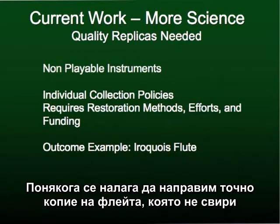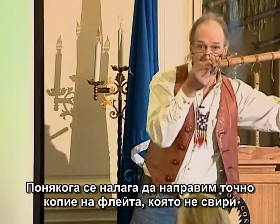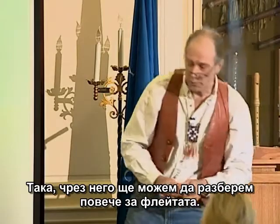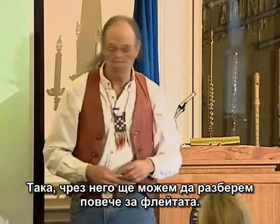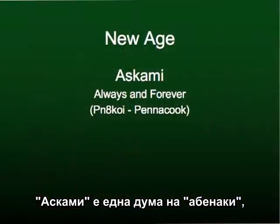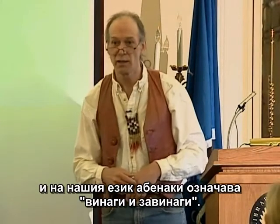Some of the things that we need to do is make replicas. For example, this flute will never play. So if we make a replica of it, we'll have a better understanding of it. And Askame is an Abenaki word, and that's our language. The root is Abenaki, and it means always and forever. And I can't play it for you.